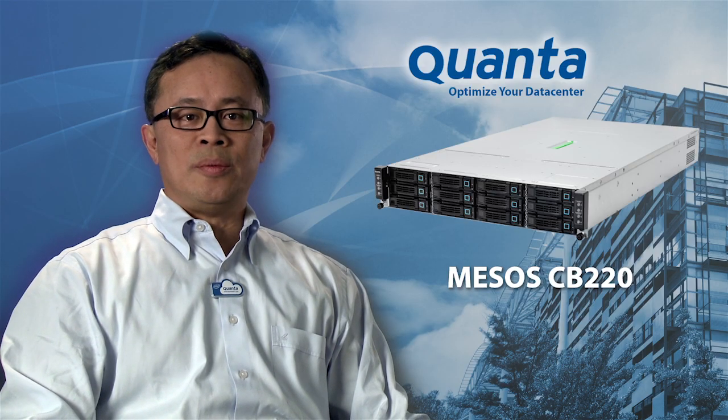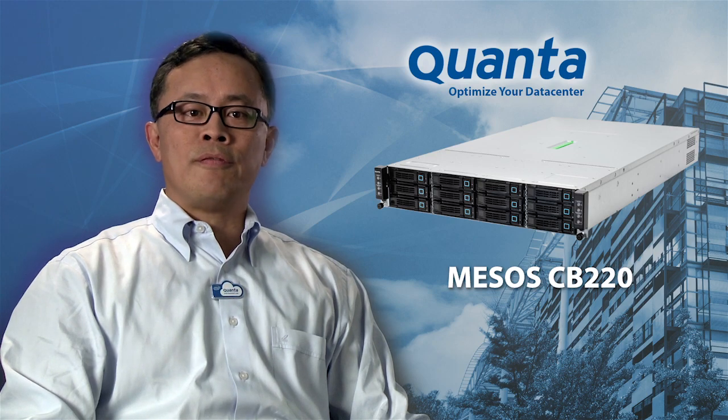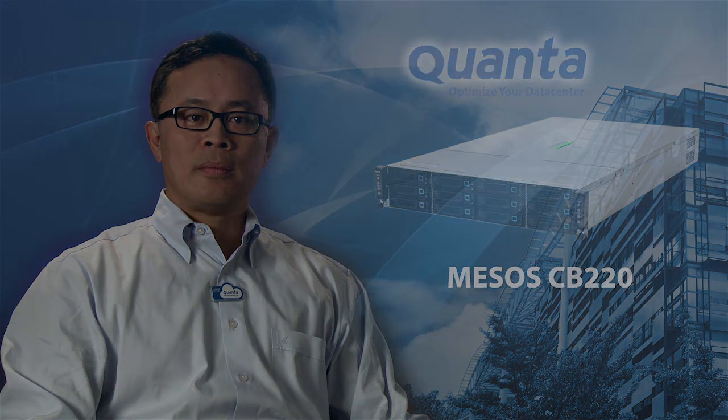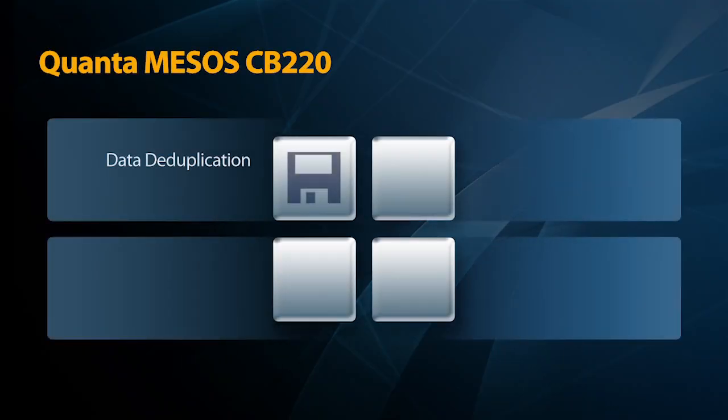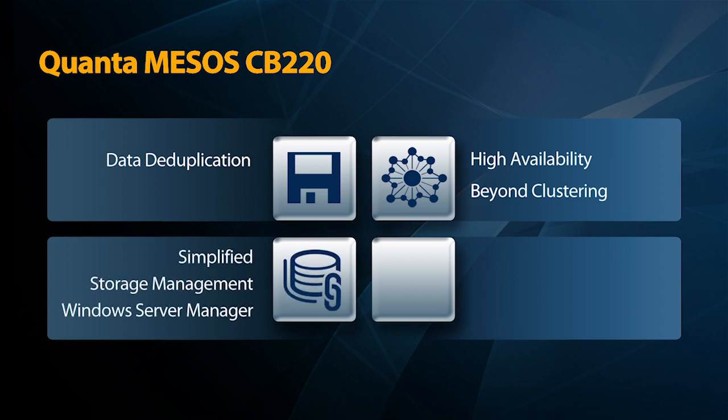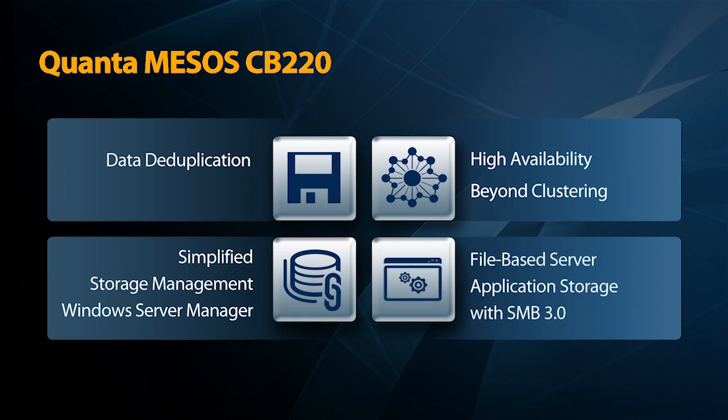When you choose the CB220, you will find four key features that set it apart from the competition: data deduplication, high availability beyond clustering, simplified storage management with Windows Server Manager, and file-based server application storage with SMB 3.0.